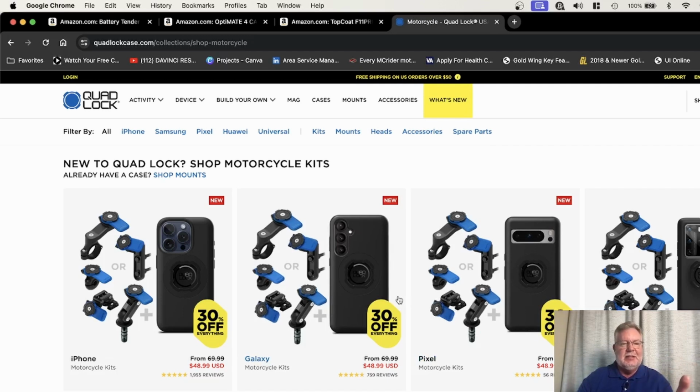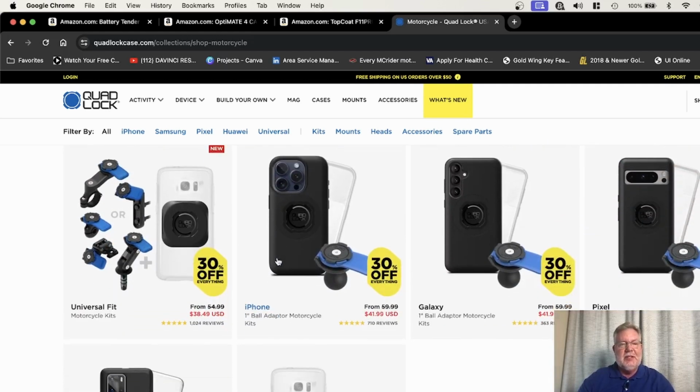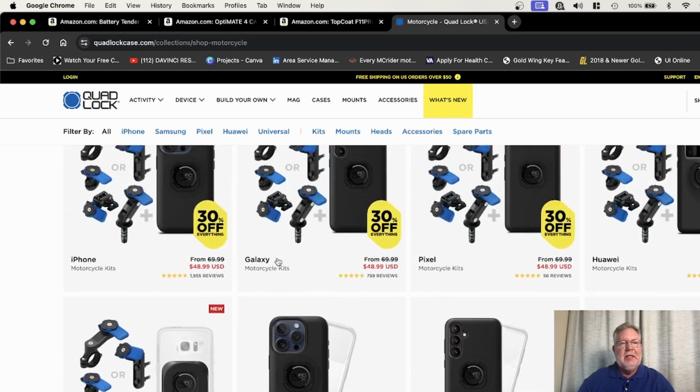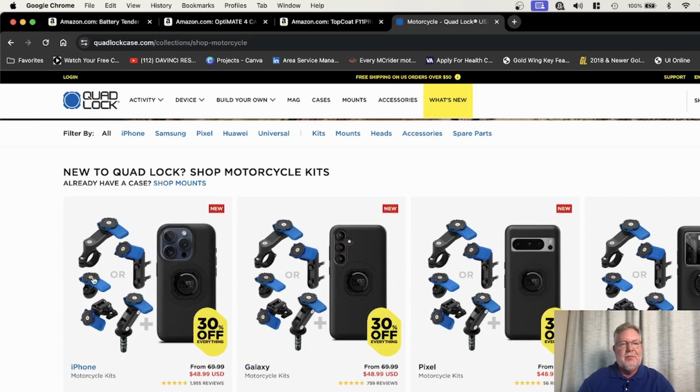These things are fantastic. I've used Quad Locks for years. They're 100% reliable, rock solid. Make sure you get the stabilizer so you don't have any problems with vibration. That'll pop up as an option for you. They also have wireless charging adapters that are waterproof. I have one of those as well. They can be a little pricey, but they're fantastic. So when you can get 30% off, it might be the time to jump.